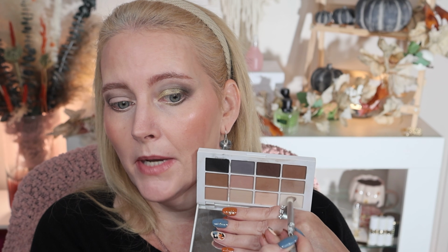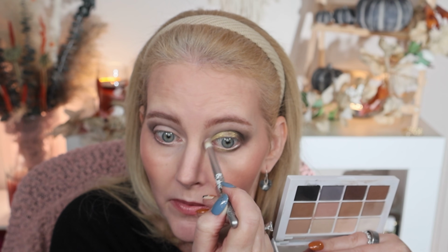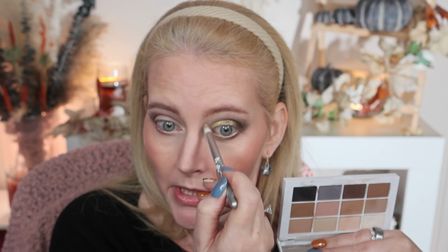Now for the inner corner, I don't really want to use that gold, so I'm actually going to go into my Mario palette, into the neutral, so any palette with a light shade like this would work. I am sticking to my one brush rule, so I'm not going to use my classic BK Beauty 207. And just put a pop of light with no shimmer. I want the shimmer to stay on the lid. And just a little pop of light there, which I think you really need quite a lot.